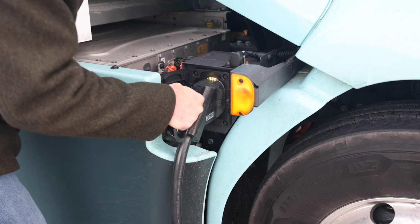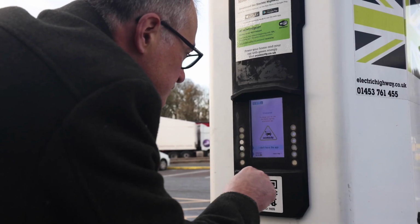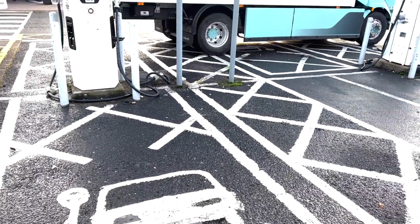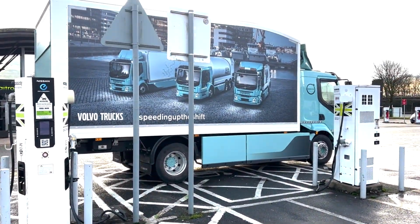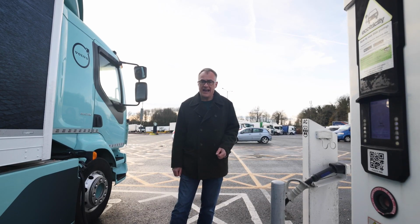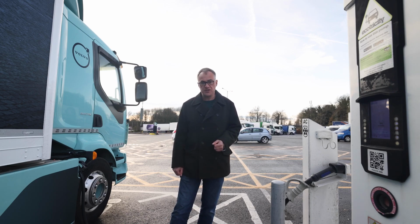And now for the really big one, a decent charging infrastructure. So according to the SMMT, by 2025 we're going to need around about 2,500 truck chargers, and by 2030 over 8,000 of them. So here's a question for you. Of the UK's 111 motorway service areas, how many do you think currently have truck charging? You guessed it, 0. But that will change.